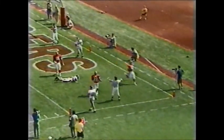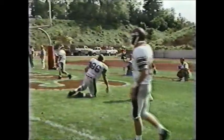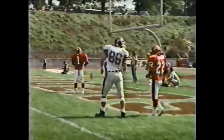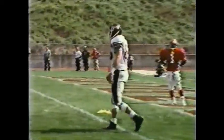Goodwin rolling out to the right. Throws incomplete. Had a man open, too. He missed his tight end. And a penalty marker on the play as well, intended for the tight end, Garvey.